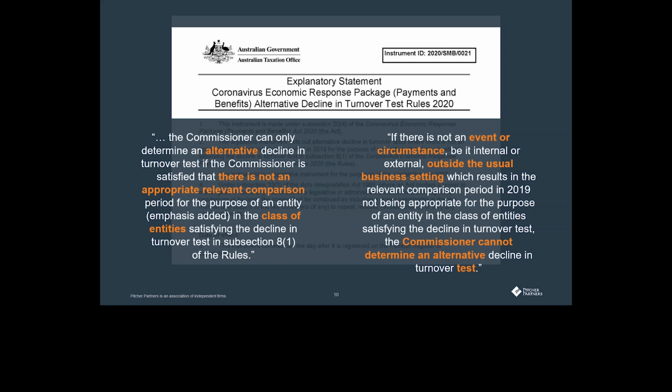However, I'll state that this has moved and is continuing to move so fast that, as we'll highlight during this session, not all of the issues have been picked up and further issues have been created in the drafting. So you will not always get appropriate results in applying this legislative instrument.